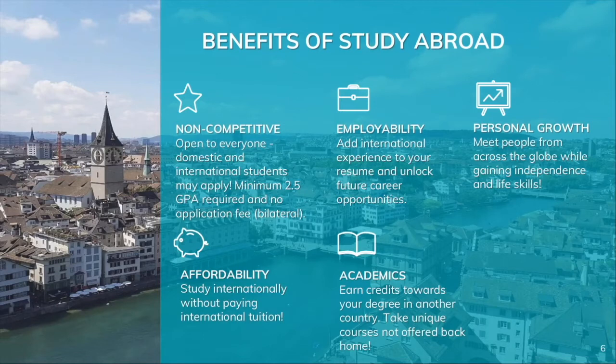Another benefit is employability. International experience on your resume can unlock future career opportunities and may even help you get into grad school, med school, or whatever you hope your future will hold. When you study abroad, you also experience a tremendous amount of personal growth. You get to meet people from all over the world while gaining independence and life skills. I know this is something that was the highlight of my study abroad.